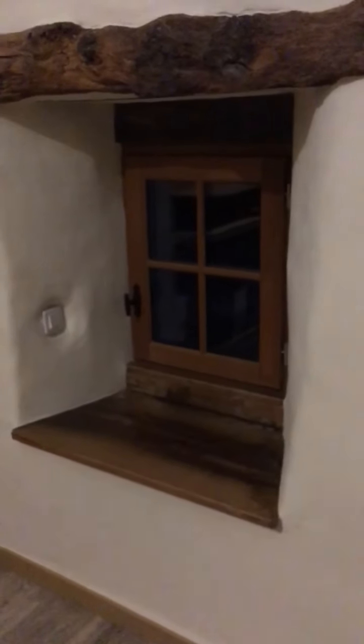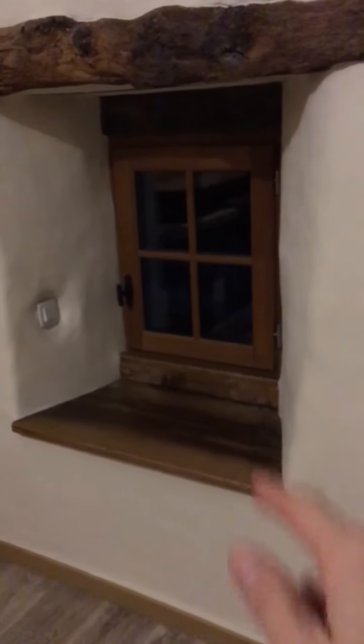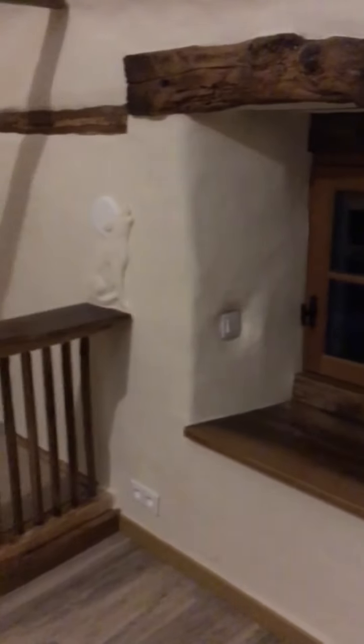Let's see, you can only see 2 of them. Oh no, actually, that's the third one there. Because the walls are so thick, it's wonderful to have that little room in it. A window. It makes a fantastic little seat as well. It's perfect for sitting on.